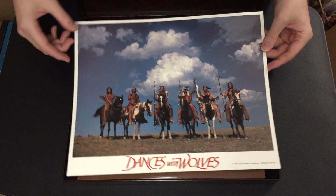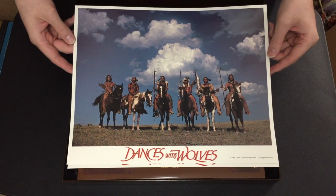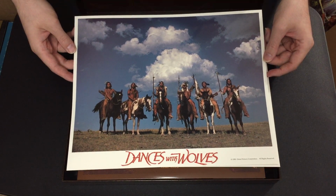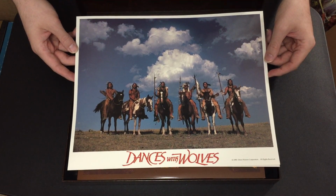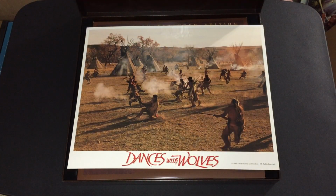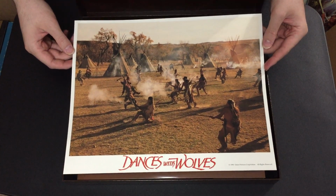I don't know how well this is coming across here. I'm trying to squeeze everything in so it actually fits inside my camera lens, but these are so glossy that if you move around the light, it'll immediately pick up and flare all over the place, but you at least get the idea of the level of quality these were printed with. And here's the last one.